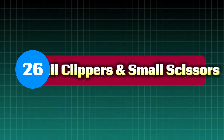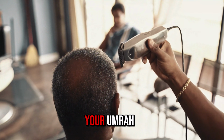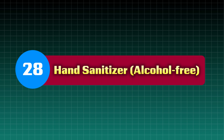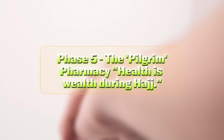26. Nail clippers and small scissors, to be used after you finish your Umrah to cut your hair. 27. Disposable razors, for the brothers to shave their heads. Halq. 28. Hand sanitizer, alcohol-free, to stay germ-free in huge crowds. Phase 5. The Pilgrim Pharmacy.